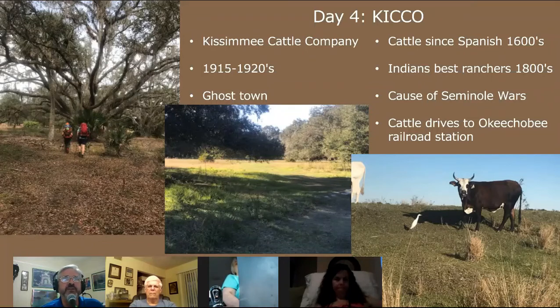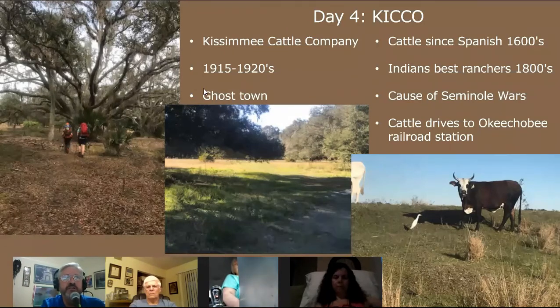And so this area was Kisso, it's called for short, for the Kissimmee Cattle Company. So it was a big ranch operation that operated there. There was even a town in 1915 through the 1920s. And now it's a ghost town. So as you go through here, you can take a little side detour and go visit the ghost town. But now most of it's these beautiful old oak hammocks and then these ranch lands to the side where they converted the prairie to grazing area for the cattle.